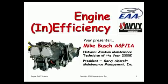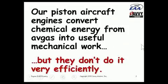As Tim said, tonight this one's a little bit of a change of pace from the kind of stuff I usually do. The title is Engine Inefficiency, and my slide's not changing. There we go. I'm going to be talking about why our piston aircraft engines are as inefficient as they are, and what we can do to improve that.